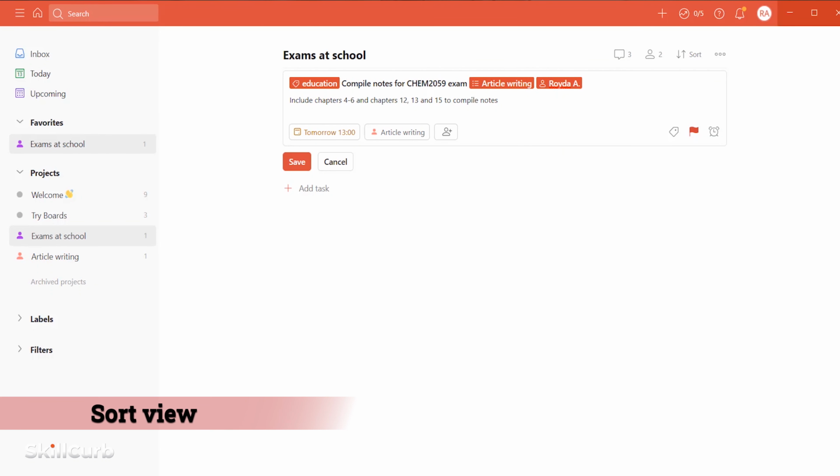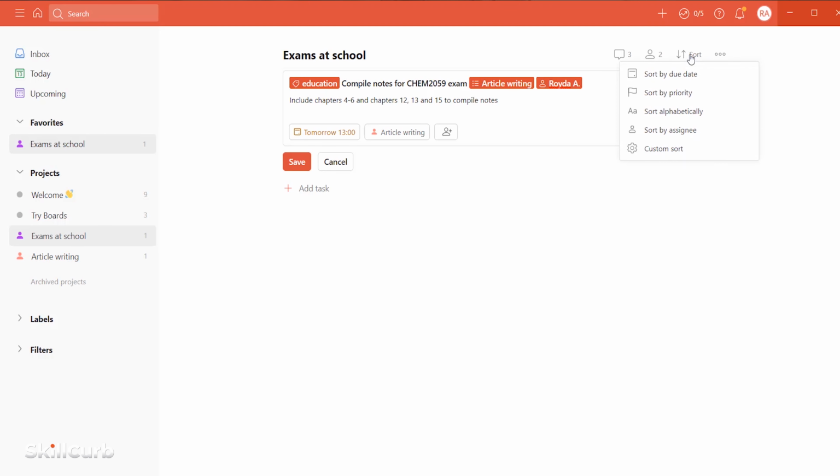Sort view. This icon here, if you click on it, will allow you to sort your task view by due date, priority, alphabetical order, or assignee.